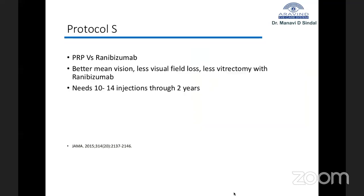Just a very brief mention of Protocol S, where they studied PRP versus ranibizumab and found ranibizumab to be slightly better in the first paper they came out with, but it needed 10 to 14 injections over 2 years. How this translates to day-to-day practice in our current scenario is probably one of the biggest questions out there.